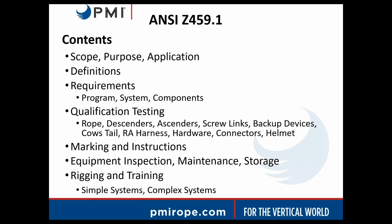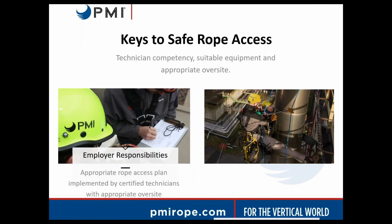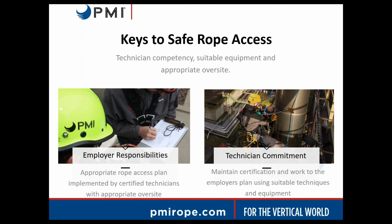The ISO standards provide guidelines for both employers and technicians, and it's really an emphasis in that effort that results in safety. So the harmony between the employer responsibilities and the technician commitment. Any rope access management system has to have in place procedures for the employer to manage the program using competent supervisors, certified technicians, and an established plan of work. None of those things are optional. They are all required, and they're all covered in the Z459 process.